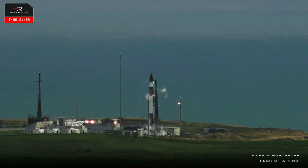We've conducted most of our Electron launches from LC1 over the years, and both Pads A and B are expecting a busy year of back-to-back launches, along with missions scheduled from our Launch Complex 2 in Virginia throughout 2024. The Electron rocket carrying today's Spire payloads is a 3-stage liquid-fueled launch vehicle designed specifically for small satellite missions needing a dedicated ride to space.